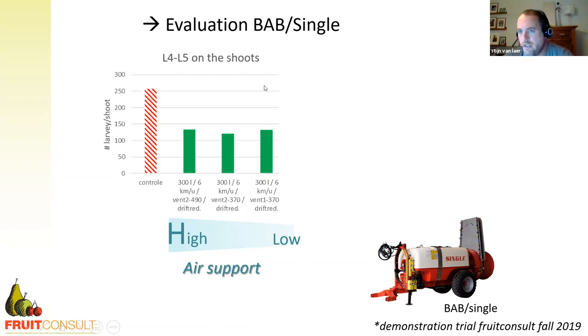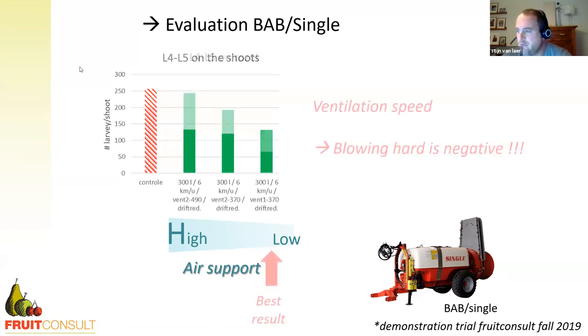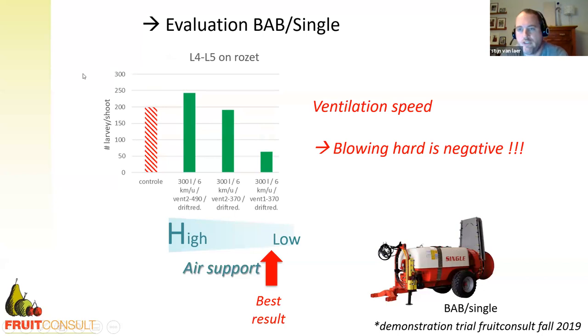Now we looked at shoots, but shoots are really easy to touch with your sprayer. What about rosette leaves? Because that's where it's more difficult to control pear psylla. Well, on rosette leaves, the picture was completely different. Only when the ventilation speed was low did you also have control of your larger larvae on your rosette leaf. So this grower was blowing too hard. With this type of machine, you may not blow too hard. But I have to mention, this is still blowing hard, but not exaggerating is the message.